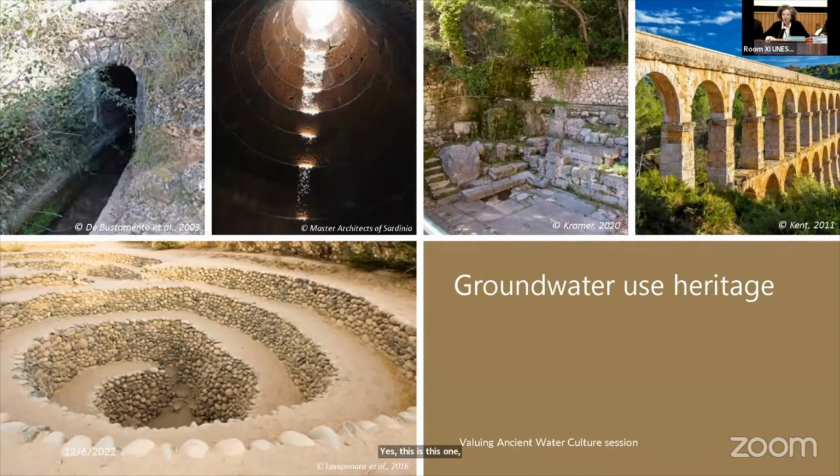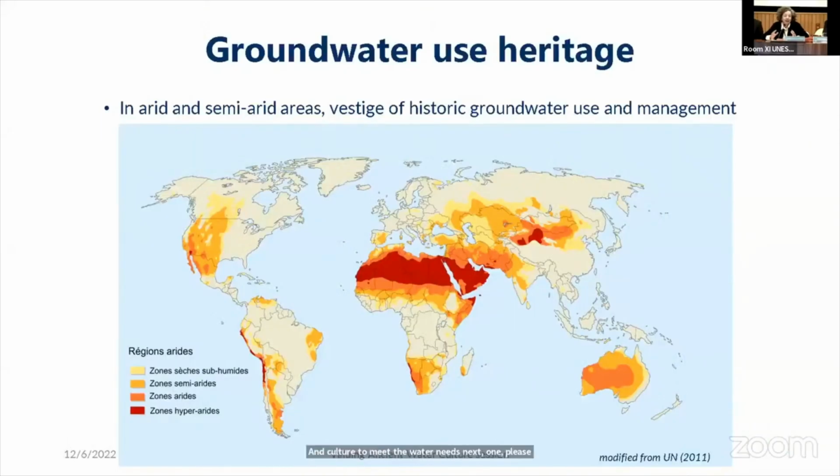Okay. So worldwide, we find vestiges of structures developed by past civilizations and cultures to meet their water needs. Next one, please. In arid and semi-arid areas, and in regions historically affected by adverse events, prolonged droughts, floods, like the Mediterranean region, North Africa, Middle East, Central Asia, India, China, the Andean Cordillera, there we can find vestiges of groundwater use and management.